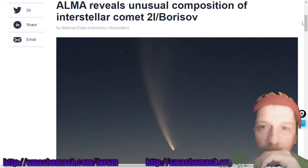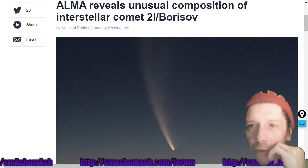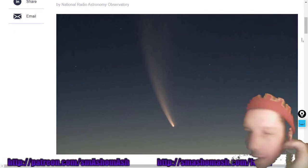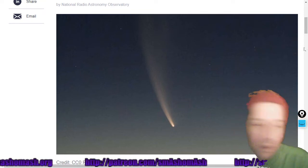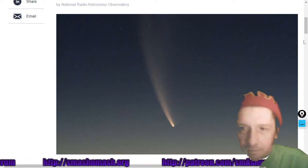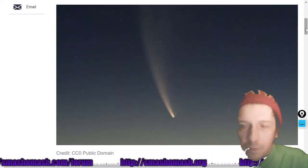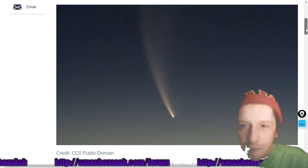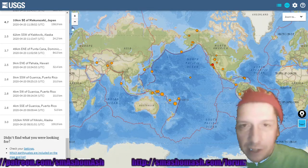ALMA reveals unusual composition of interstellar comet, I believe it's 2I Borisov. Correct me if I'm wrong. What's going on with it? Well, there's a lot of carbon monoxide. So don't breathe the tail of Comet Borisov if you're out in space, because you could develop carbon monoxide poisoning. There's lots of carbon monoxide, which causes people to believe it formed in a different solar system. So it's believed to be not from our solar system for various reasons, and we won't get into it. Let's get back to current data.